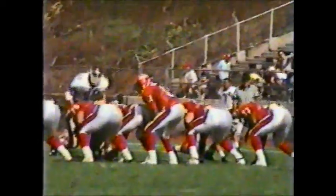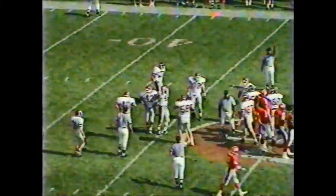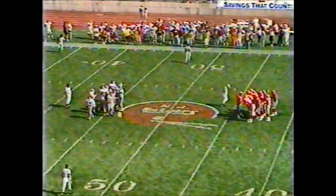First and 10 for Rutgers at the 49-yard line. Dorsey, off tackle, across midfield, and down to the 47. Try to cut off the block of Maurice Owens. Got a little push there at the point of attack, but just a little bit of a crease. Dorsey running hard to take advantage of it. And a second down and 7 coming up.